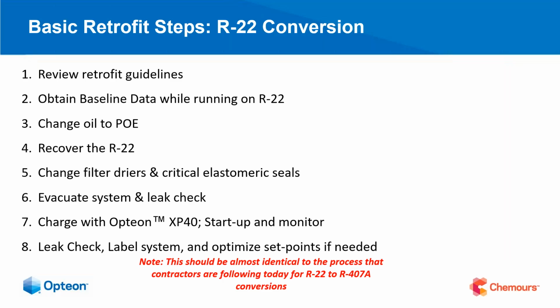So I'm going to cover the R22 conversions very quickly. R22 conversions have likely been going on for a while, just based on R22 being phased out of the industry in 2020. But as a hopeful reinforcement to what's going on, these are the 8 steps that we recommend for any R22 retrofit. So step 1 is reviewing the retrofit guidelines. So essentially, we always equate that to reading the directions before use. So the retrofit guidelines, it's a very dynamic document.